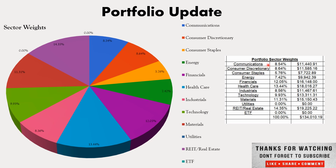Now, a different way to look at this portfolio sector weightings here, you can see the percentages that break up the pie here, but you can also see how much I have in each individual sector as well.